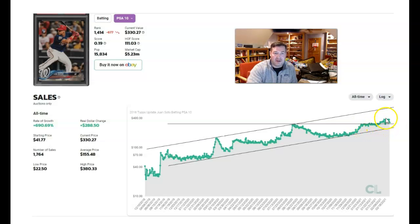What was this, $385 or something like that? The high price is somewhere in here. Yeah, $380. And so it's hanging around here. Last sales $330. So it's come off a decent amount, but as long as it respects this previous high here, then I think you're okay. And then once he starts doing something amazing during the season, then this price has room to go up.